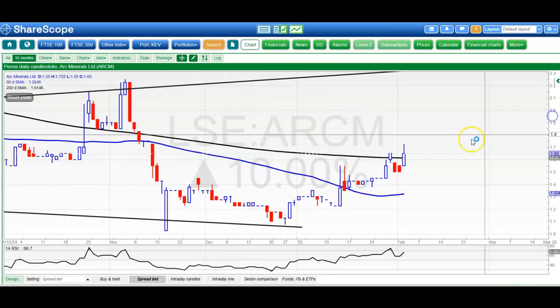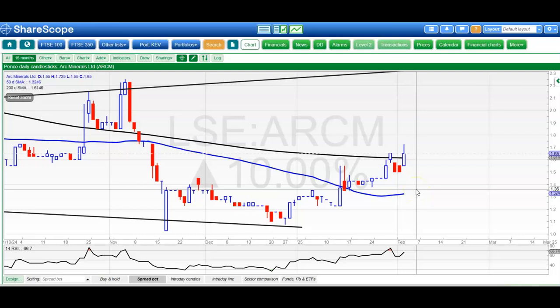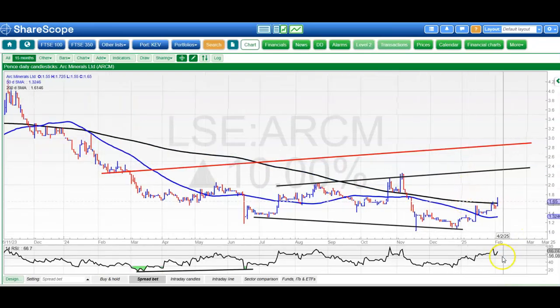The positive here, I suppose, is the way that the 50-day line is now rising quite well, and that can be a decent signal, as is the way that the RSI has rebounded above neutral 50 two or three times in the recent past.